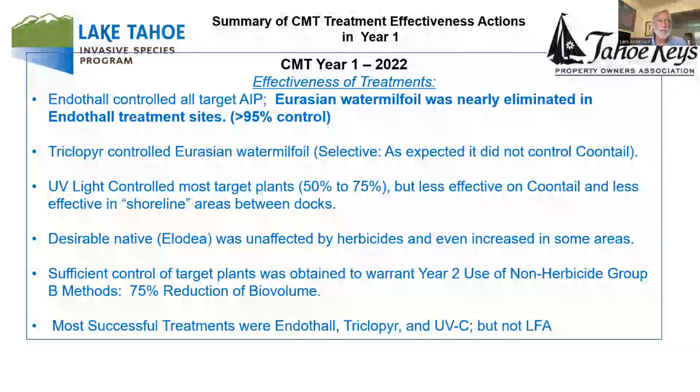So what we did learn from year one is that the indithol herbicide controlled all the target species, especially Eurasian water milfoil, which we almost eliminated in those sites. It was more than 95% control, very encouraging. The other herbicide we used in year one was triclopyr, which is only really expected to control Eurasian water milfoil. And it did a very good job of doing that. It doesn't control coontail and has some effect, but not much on curly-leaf pondweed.